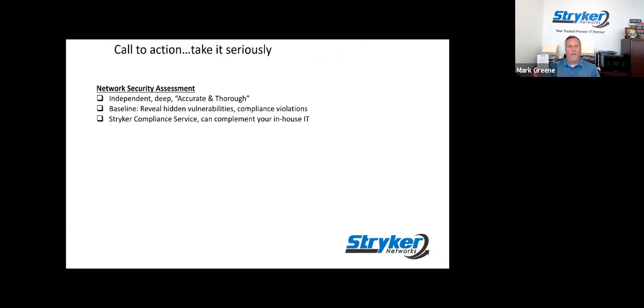So some of the things that we say to take action is I would highly recommend and suggest that you have a deep scan of your network and your security by a company like Stryker Networks. We'll be happy to come out and do that, to show the gaps, to show the vulnerabilities, to highlight or shine a light on all the problem areas, and then give you systematic procedures to remediate. Here's the high priority. Here's the next priority. These aren't high priority, but maybe within the next year you should do that, so that you have a roadmap and a guide to be able to protect your network.